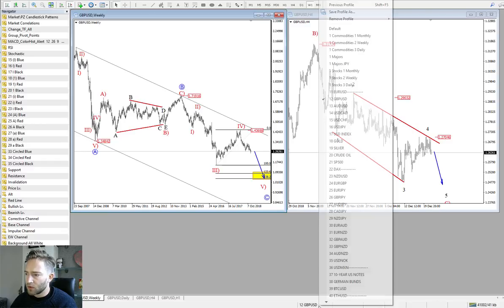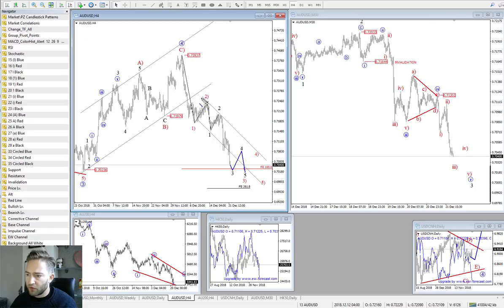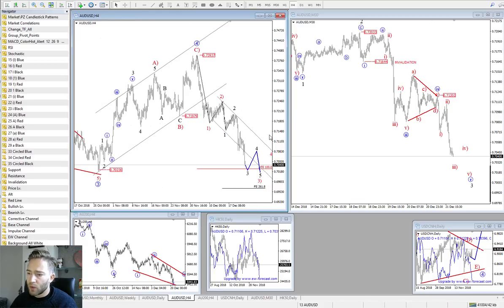Okay, now Aussie dollar. I'm short Aussie dollar actually from here, from a week back or so, and so far this one played out very well. And the reason why I went on the short side is very simple. Previously we had a 3-wave recovery that was reversed very strongly by this bearish price action.